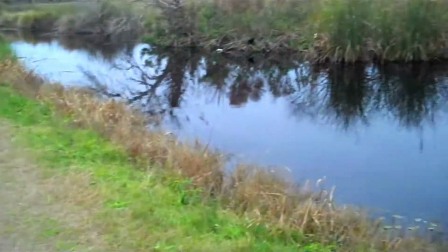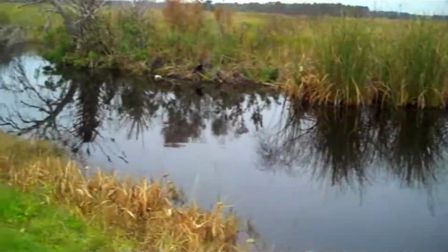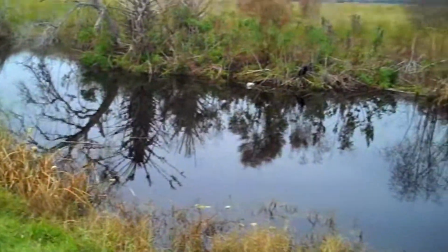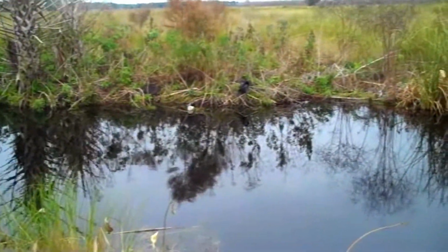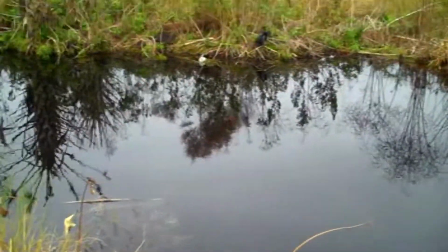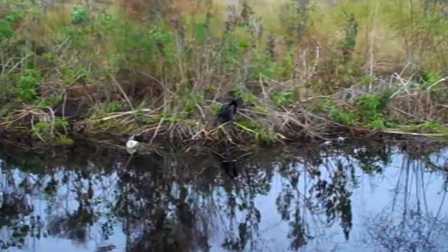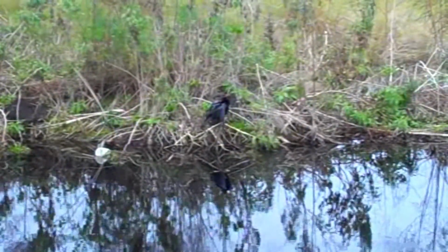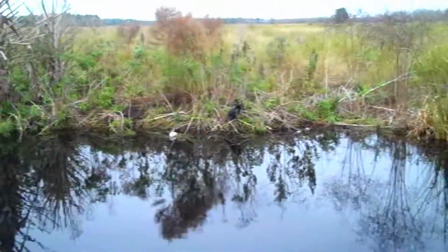I wish this had a little more zoom to it. There's a lot of small birds, moorhens and ducks and such that are out here in the weeds that you can't really see. Now that is a cold bird right there. I don't know if you can see how that'll come out. Right there. Absolutely not happy with the weather.